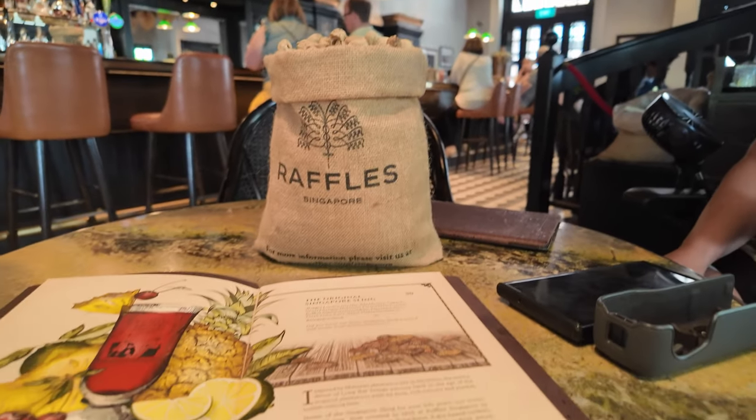It is. I was just reading all the history about it, how it originally started when the men used to sit and watch the women walk by, and the women couldn't drink. So the original bartender made a drink for them that looked like a mocktail. And that's how the Singapore Sling came about. Yeah. So there's the menu.